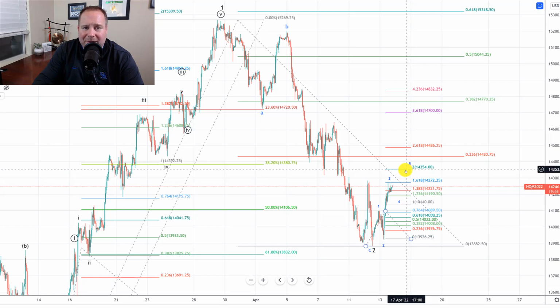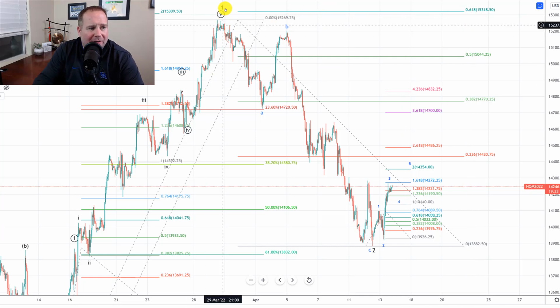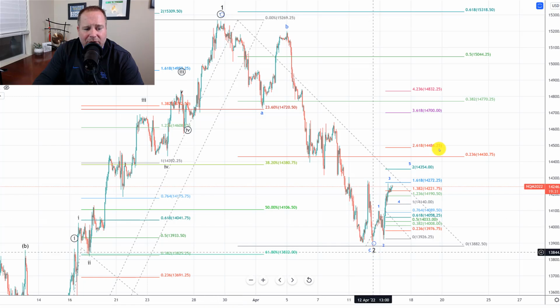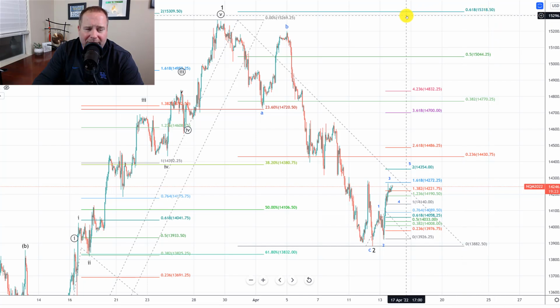Now this will just be wave 1 of wave 1 of wave 3. We expect wave 1 of wave 3 to target the 0.5 to 0.618 extensions of wave 1 and 2. So we draw our extension up here to the top of 1 and down in 2. That gives us our extensions here. And so 15,044 and 15,318, these will be our most common wave 1 of 3 targets.